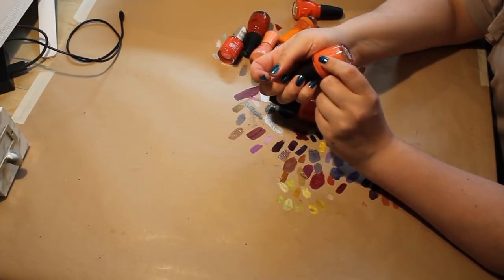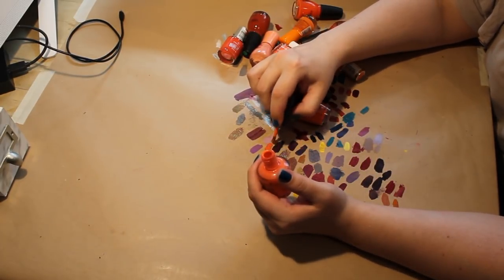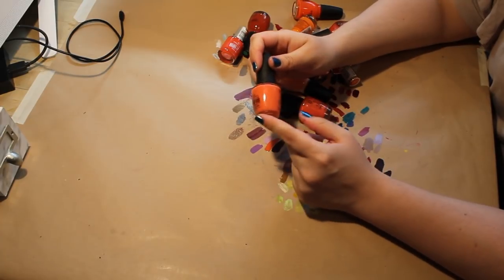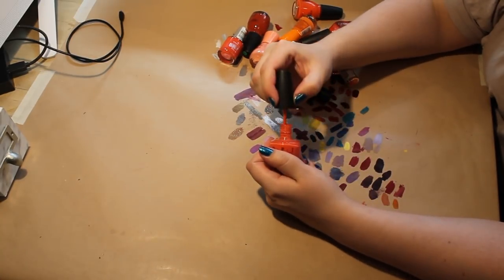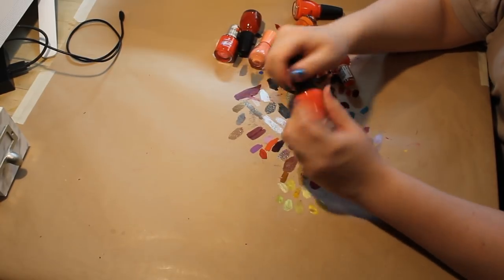This is Two Can Do It If You Try from OPI. I can't remember. I think this was Fiji or maybe it was Hawaii. I don't know. I think I'll keep it because I haven't kept anything like this. But I am going to get rid of this one. This is I Mainly Eat Lobster. And the two kind of look similar, but this is definitely more pink, and it has a micro glitter that I'm just not crazy about.